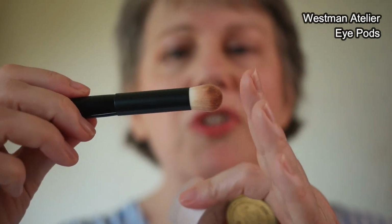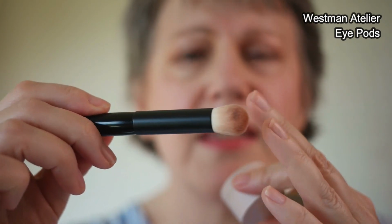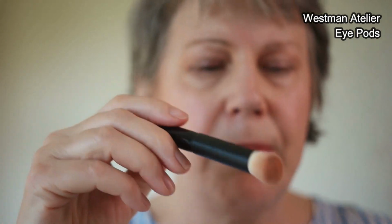Now these eyeshadows are a little bit odd because they have kind of a putty texture to them. And before I started using this Westman Atelier baby blender brush on it, I found that they were very difficult to apply, either with my fingers or with a conventional eyeshadow brush. But since I've been using this brush, which is flat and pretty dense, and has a round tip that fits really nicely into the container, I feel that they've gone on pretty well.